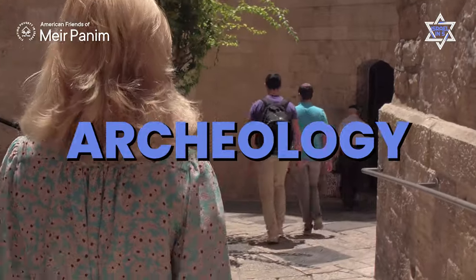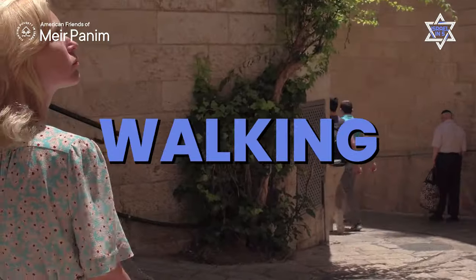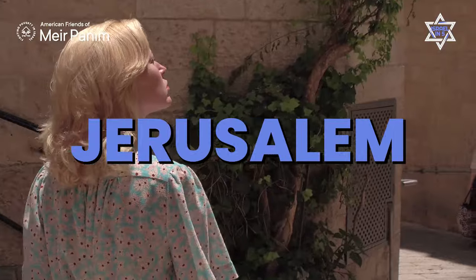If you love archaeology, then you'll absolutely love walking through the Jewish quarter in the old city of Jerusalem.